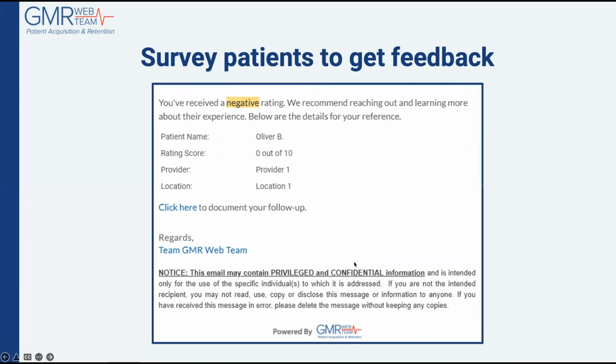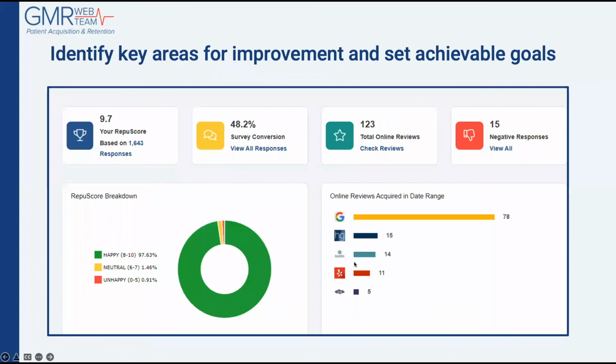One of the benefits of our platform is that we're able to view the data in one place, and we have tools to quickly analyze all the patient responses. So you can imagine if you're a multi-location practice, you don't have to worry about sifting through all that data. In addition to our surveys, we're also able to request reviews.